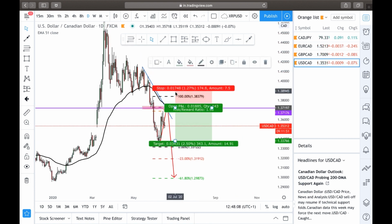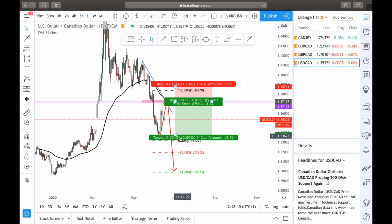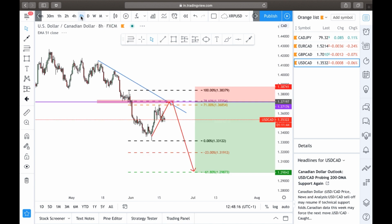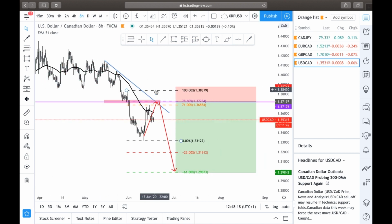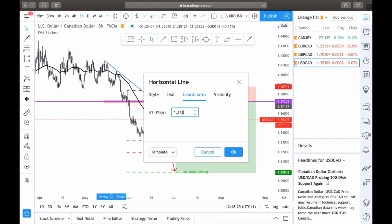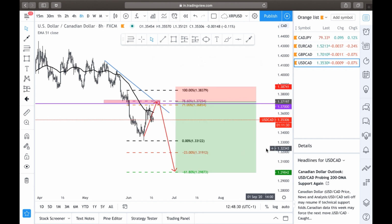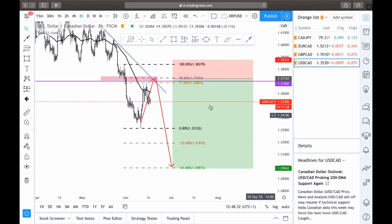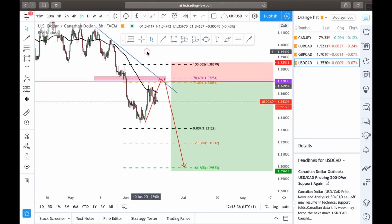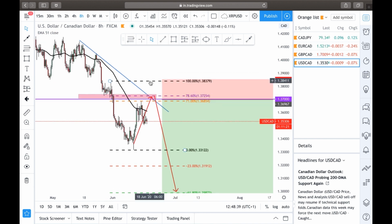So yeah, let's have a little look. What is this saying? So the daily EMA, we have the third touch of the trend line, so that's one, two, structure three, psych level 1.37, which you can align, so just double click it, coordinates. So that's four, and then five is candlestick rejection. So this will be the 8 hour. I want to see three 8 hour rejections from this kind of zone for us to take a trade.